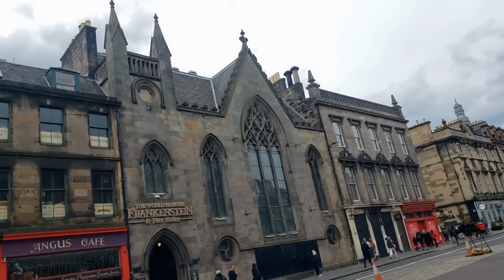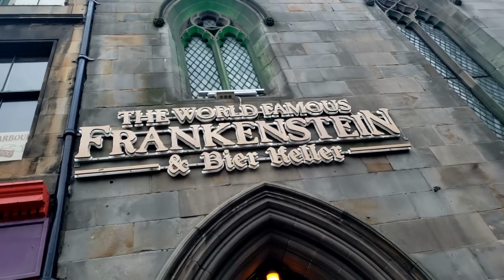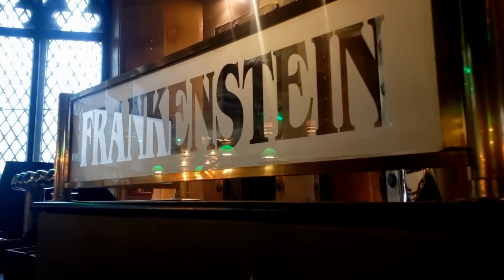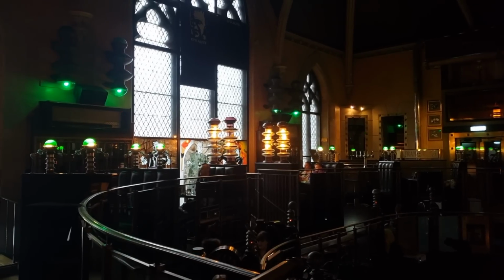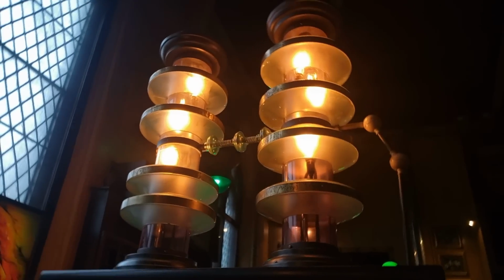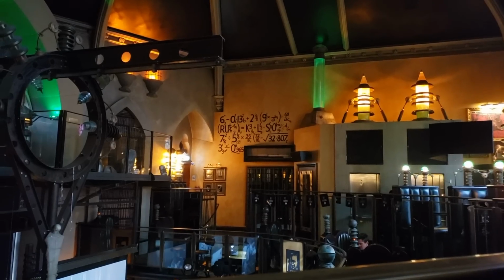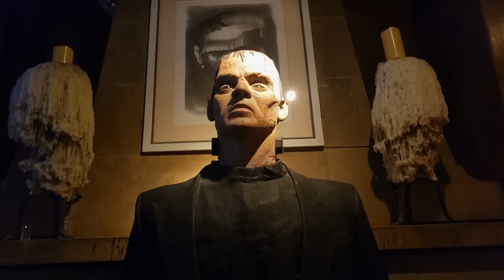After our visit with the dead, it was time for dinner with the undead at Frankenstein and Beer Keller, the original horror pub. Frankenstein lives in a 19th century church, and as such, you'll find yourself in an impressive Gothic structure with just enough man-made science equipment to elicit the look of a mad scientist's lab. All in all, it's the perfect equation for bringing to life a truly unique creation.